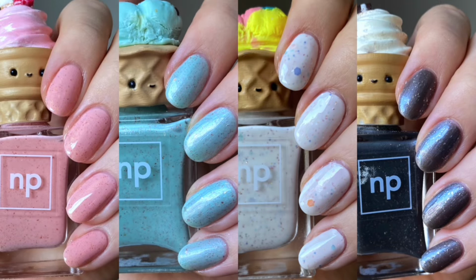And here's a collage of my full hand swatches for this collection. I'm wearing 2 coats each with a glossy top coat. The only one I would recommend a peel off base for is Sunday Funday, since it has those micro glitters. They'll be a little bit more difficult to remove than the tinier micro flakies in the other polishes.